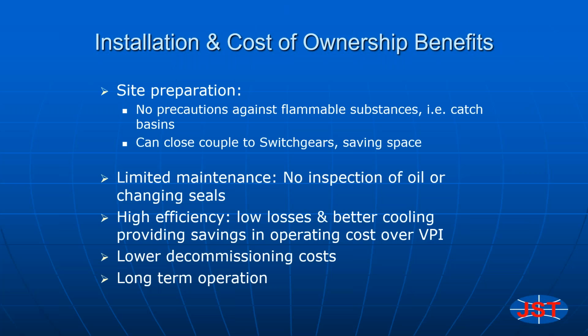Also, one of the things you can do with the dry type is close couple it to switchgear, saving space. And I know in dense urban populated areas, space savings can be a big thing, especially with the real estate costs you see in some of these urban areas. There's limited maintenance. You don't have to do the inspection of the oil. Like I said, with liquid filled, there are periodic inspections to do a chemical analysis on the oil, and there's no changing of seals or anything of that sort.